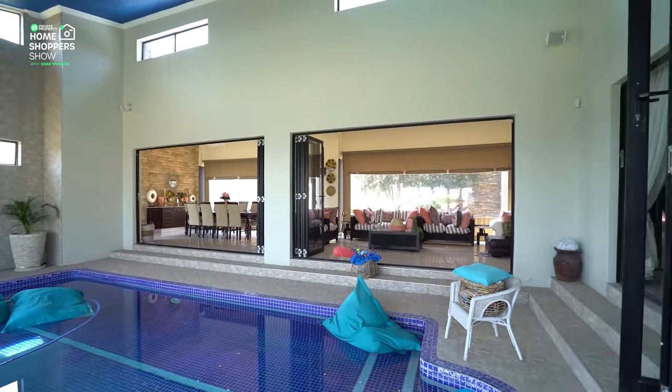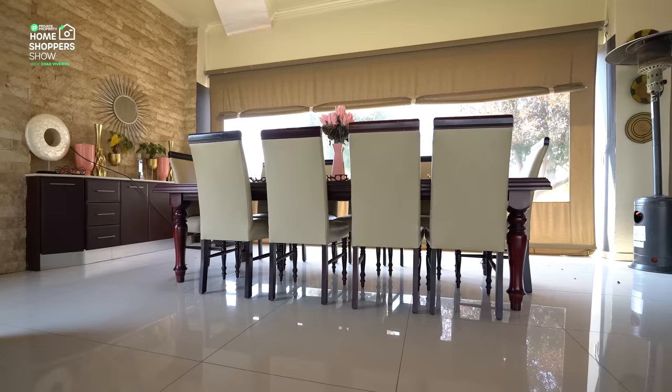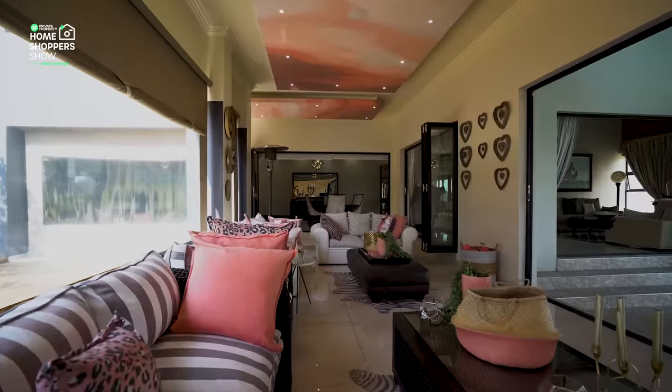And now this patio area has definitely been taken into account when we talk about indoor outdoor living, as you've got all of this weatherproofing running the length of it. You can open it up or you can close it if need be on a windy day like today, and the wind is howling.